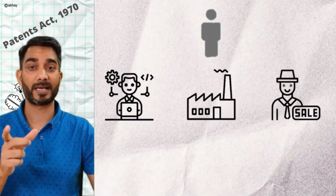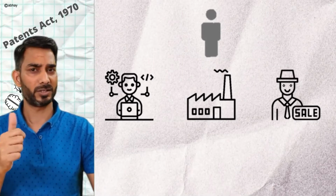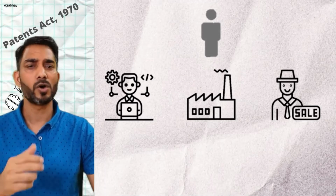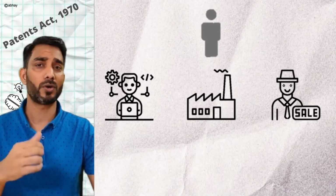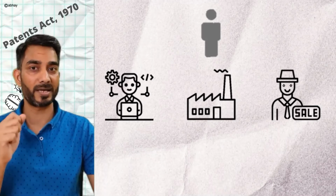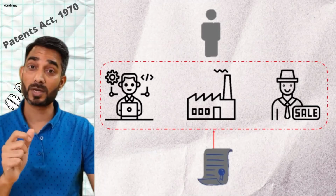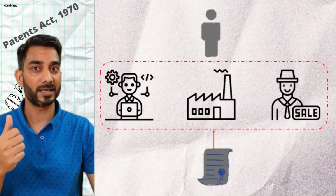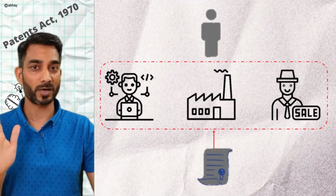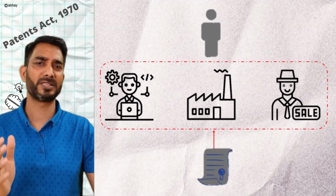Before discussing that in detail, let's visit the playground again. We have an actor who is involved in research and development or manufacturing or sale of a product which pertains to a technology or invention on which a patent has been granted. Now you have guessed it right. If he were to continue with any of these activities, all these activities would be considered as infringing activities. It's not a happy place to be in. He's utterly disappointed as he would want to continue with his business activities.